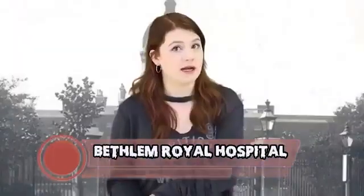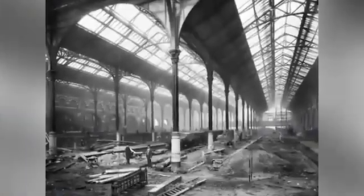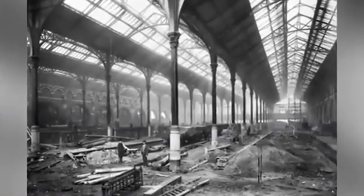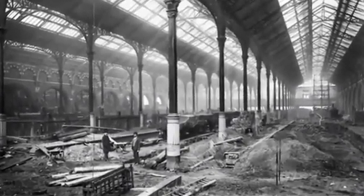Let's move on to number 4, Bethlehem Royal Hospital, aka Bedlam Asylum. The term Bedlam, meaning a scene of uproar and confusion, or chaos, or madness, came from this place. Bethlehem, Bedlam. And it's understandable how the term came from this place once you look at its history. It used to be a psychiatric institution in London that began in the 1400s, way back, and patients were locked up in chains and the treatments used on them bordered on torture.